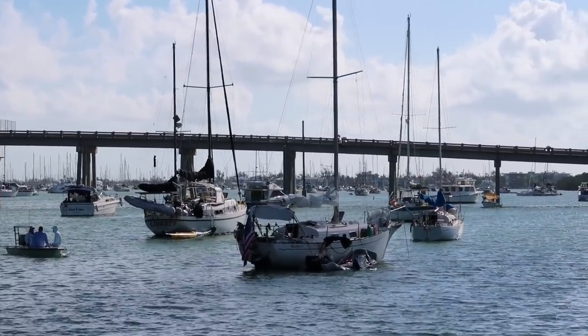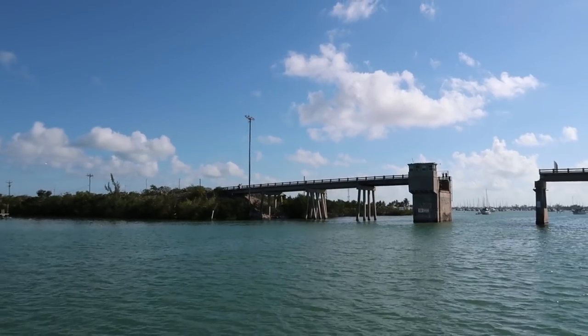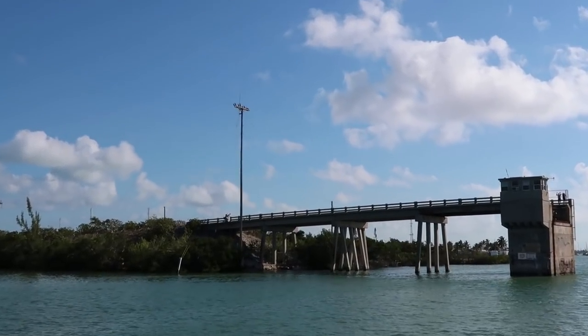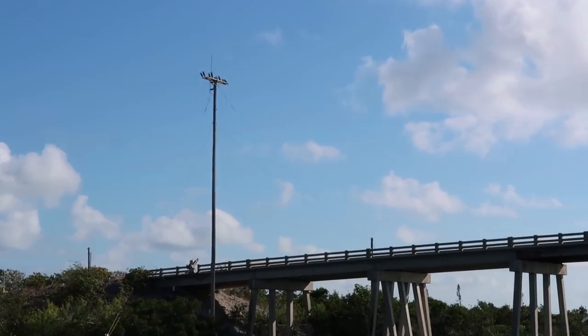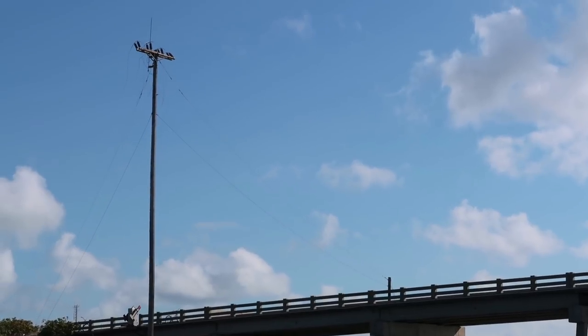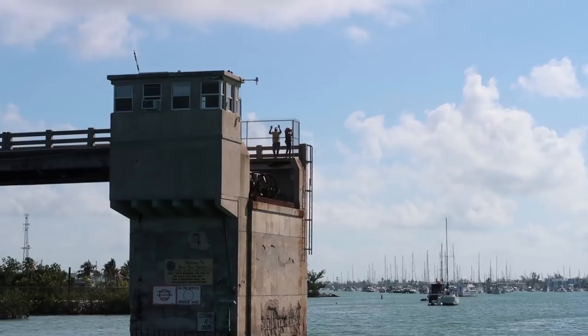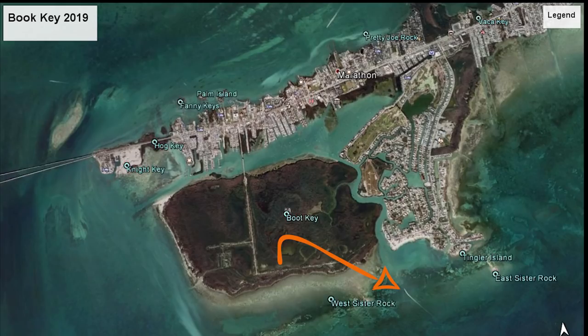Now, as you can see on the maps, it shows the bridge carrying a horizontal clearance of 55 feet. Well, that's not the case. Back at the last hurricane, Irma, the power lines were taken down by the storm and have not been replaced, and last I heard they had no intentions of replacing them. But obviously keep an eye out, because if you've got a mast like mine, 55 feet's not gonna cut this entrance.